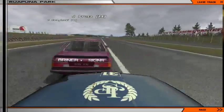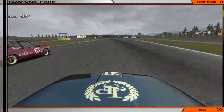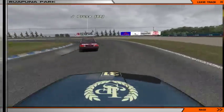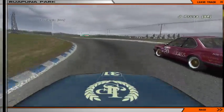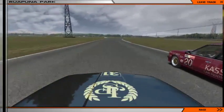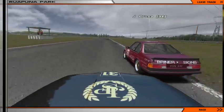And Jan trying to cover off the run. Dimitris goes to the outside. With Jan sideways, this could be Dimitris' opportunity if he can get the run off the corner. He's a bit too cautious though, and Prussia holds on for now.